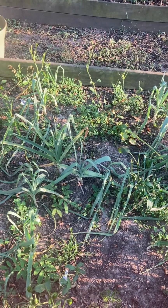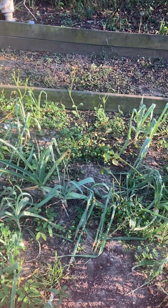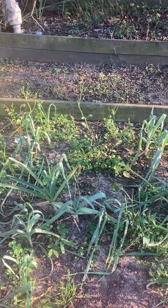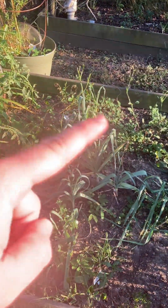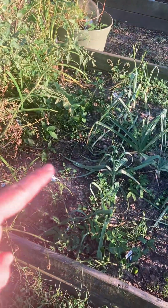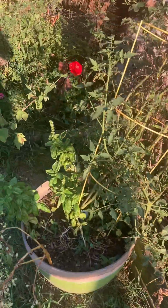A lot of clover. That happens when you don't compost, or you don't cook your compost long enough. It doesn't kill off the seeds in the grass and the hay and stuff that you put in there. And then when you fill the bed, clover and stuff will pop up. But the good news is, with the loose garden bed soil, it's really easy to pull up. It's not that big of a chore, really.